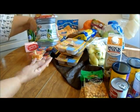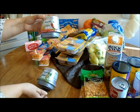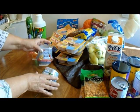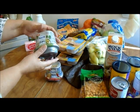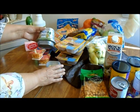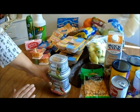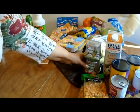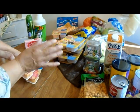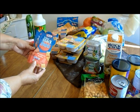I picked up 2 of the Philadelphia cream cheese dips. This one has a chili and celery flavor to it. And this one, it looks like it's spinach artichoke. And I've never had these, but I'm going to give them a go, just because now in the evenings I get so hungry and I just want a quick snack. And I'm thinking this is going to help tie me over for the next day.